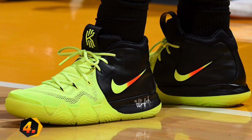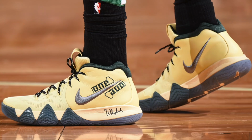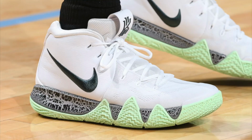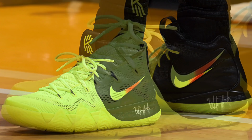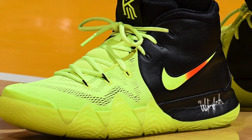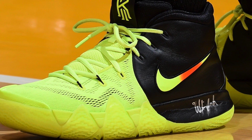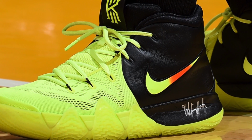Coming in at number 4, we got Kyrie Irving with this PE of the Nike Kyrie 4. Now, Kyrie Irving is the undisputed king when it comes to our top 5 videos here on this channel, as he's been featured in pretty much every single episode. And this week is no different because he brought out this PE. It utilizes a black and volt color scheme that is very loud, and I'm loving the contrast between dark and bright.